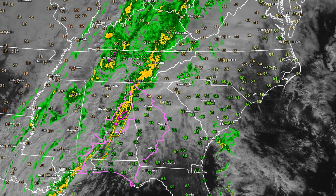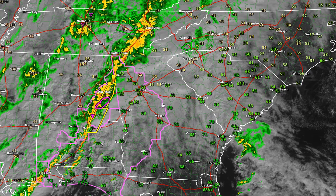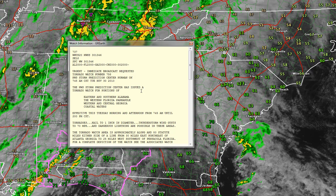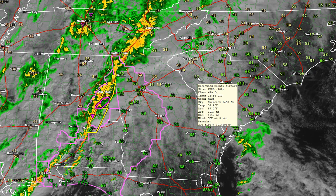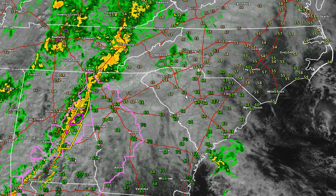We'll be watching it carefully, but I highly suspect we will see some kind of tornado watch issued, probably for the upstate of South Carolina, maybe the Piedmont of North Carolina, mid to late afternoon. This watch right here is in effect until 2 o'clock Central Time, which is 1 o'clock Eastern Time. So I'm thinking around 2 or 3, we're going to probably see this watch extended back to the north and east. Something we're keeping a close eye on.